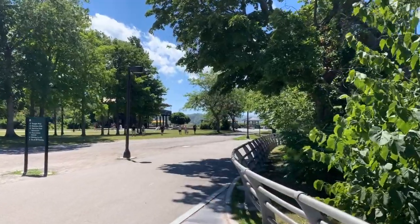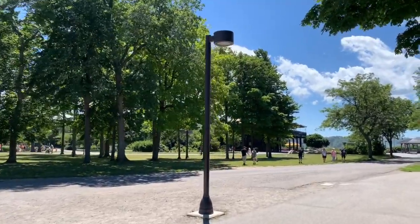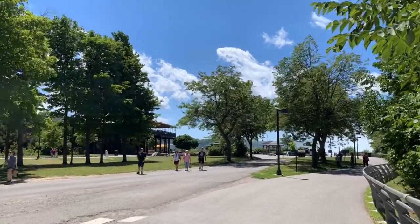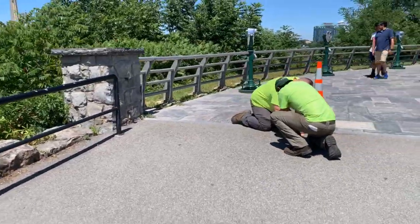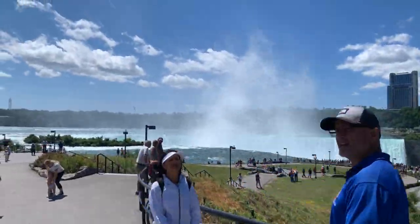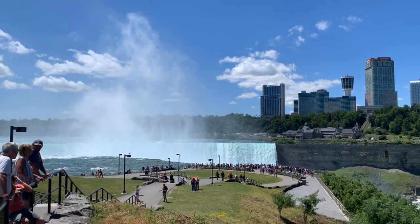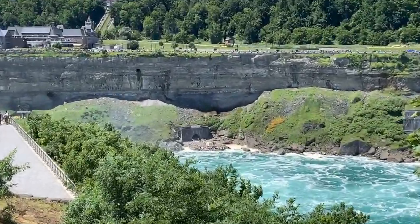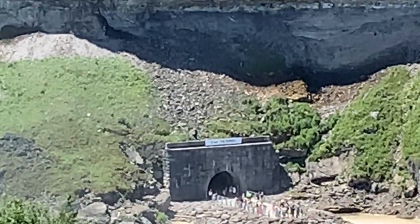Oh, there goes the trolley. Top of the Falls restaurant. I wonder how pricey that is to eat there. Wow, now here's a view. Oh my goodness, it looks so weird looking at it from this side. There's the Horseshoe Falls. Oh, and you can see down there the people at the tunnel. There it is. There's the tunnel down there.